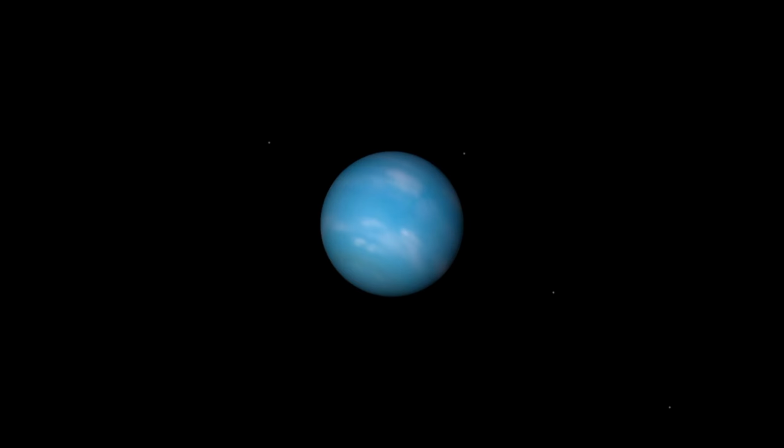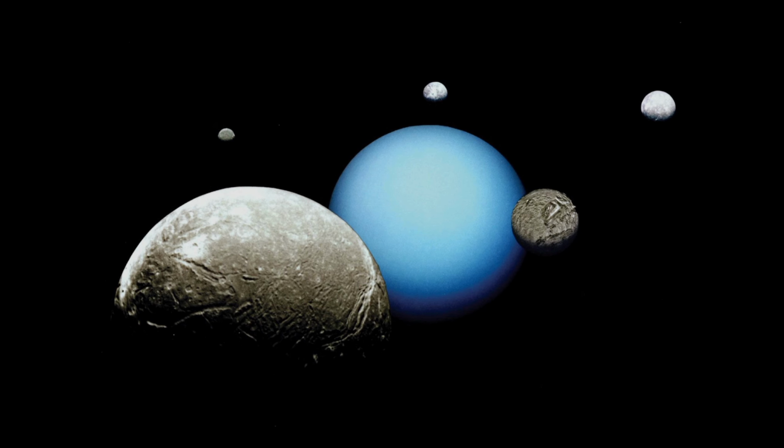Uranus has 28 known moons, including 5 major moons. These are Miranda, Ariel, Umbriel, Titania, and Oberon. The moons are sometimes called the literary moons because they are named for Shakespearean characters, along with a couple of the moons being named for characters from the works of Alexander Pope.